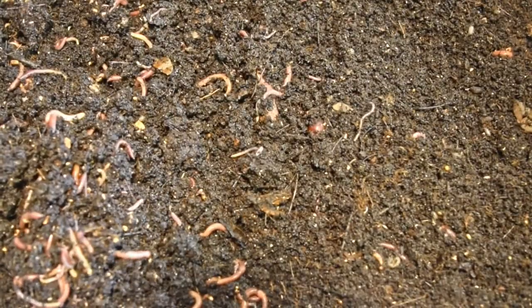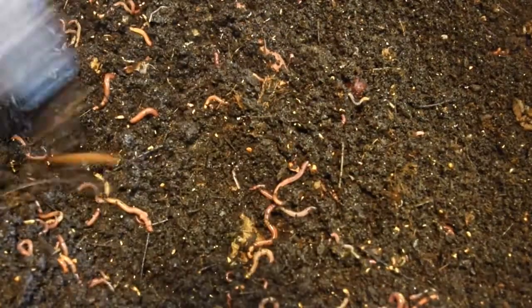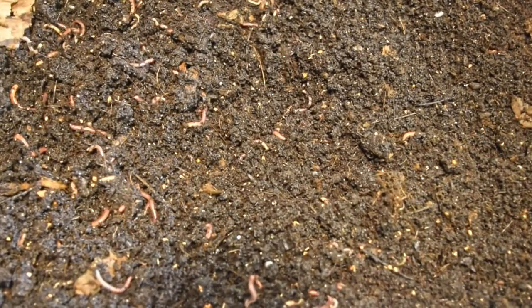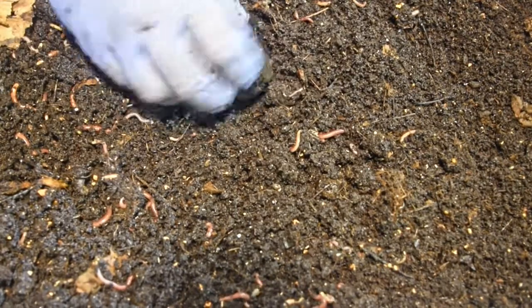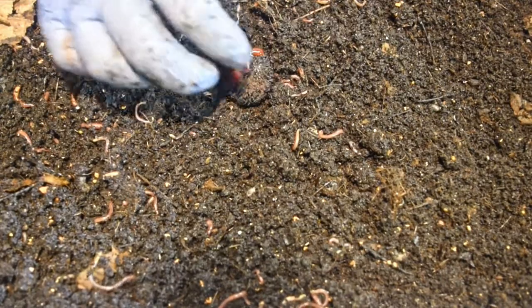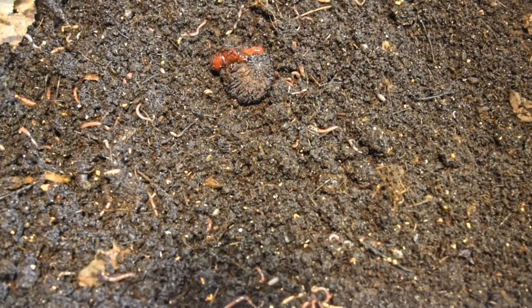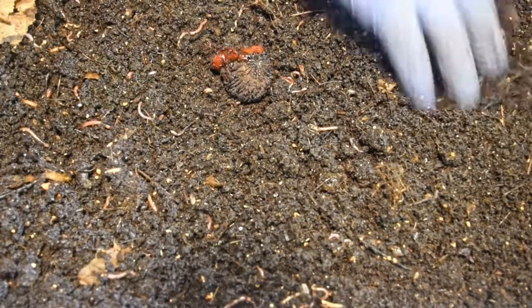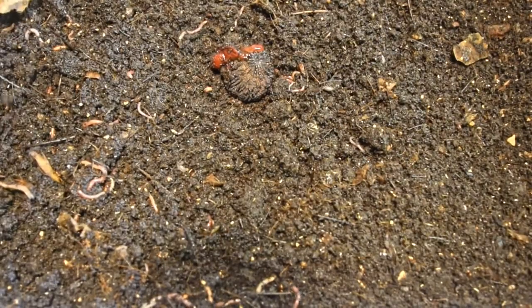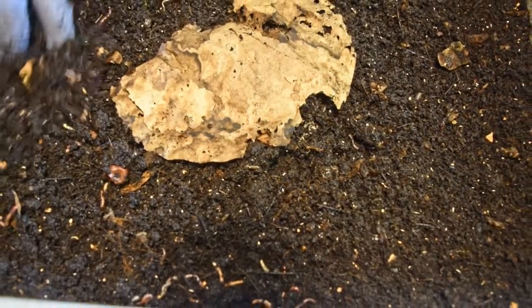Move on to the next bin, where I assume we're going to get more of the same. Just plenty of remaining food from previous feedings, and probably no need to add more. Surprise, surprise. Alright, so let's see. With this bin, I've always been sticking to using this little, whatever it is. This is some cranberry. It's been in here for months and months, taking forever to break down. Yeah, this chestnut or whatever it is has been in the bins for months and months. It's going nowhere. But I'm curious just to see if eventually it will start to break down, or if the worms do eventually start to feed on it.